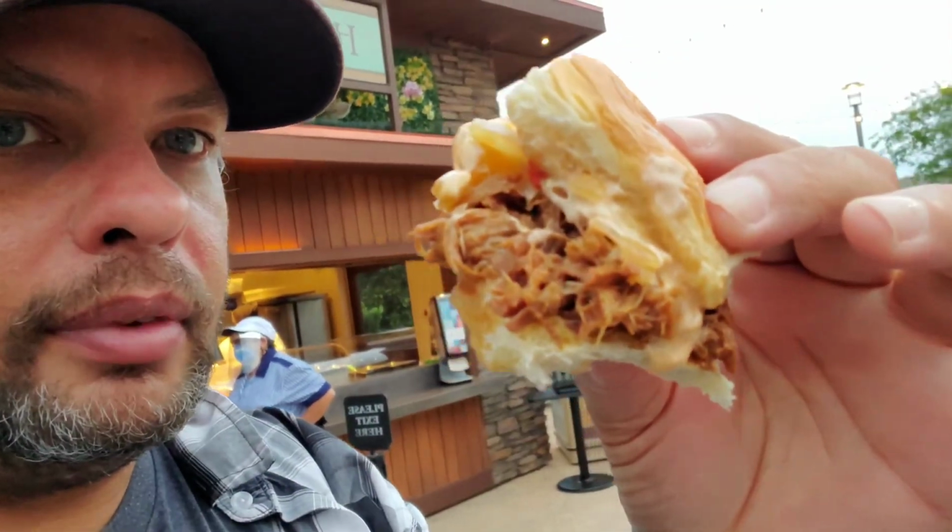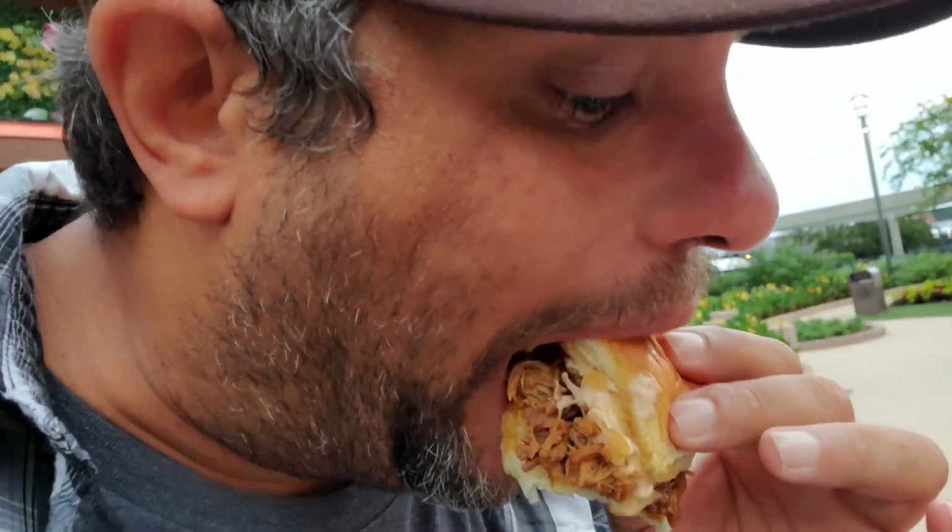Indeed. All right. I'm going to dig into this Kalua pork slider on a Hawaiian sweet roll. Yeah, that's where it's at. This is delicious. How do you think it compares though, like, to the White Pig? White Pig has the best slider that I've ever had. Yeah, that's like a 5. Okay, this is like a 4. 4.5, I'd call it. I call it a 4. But as far as what's at Epcot, this is definitely like a nice try.